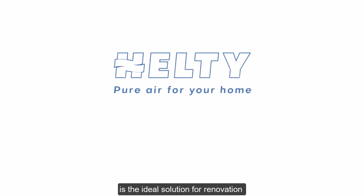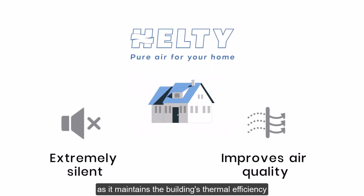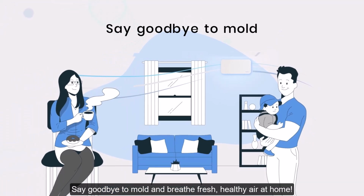Helty HRV is the ideal solution for renovation. It's extremely silent and improves air quality as it maintains the building's thermal efficiency. Say goodbye to mould and breathe fresh, healthy air at home.